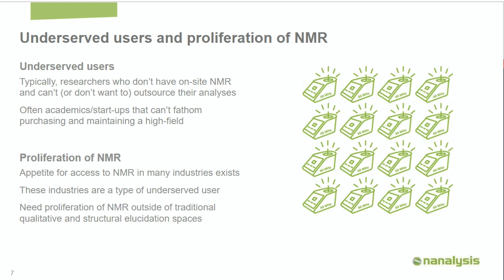So with regards to the proliferation of NMR, we can and should, from both a geographical proliferation perspective and from an application and industry proliferation perspective, focus on this a little bit more, because we know that there's an appetite for access to NMR across various industries because people reach out to us all the time. So this isn't just coming from us. We honestly get requests all the time from people in industry asking how they can use benchtop NMR. So we need to continue providing access to this technique outside of the more traditional qualitative and structural elucidation spaces.